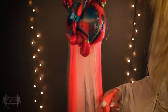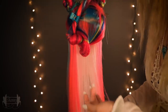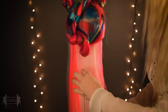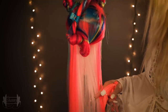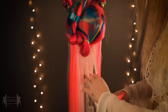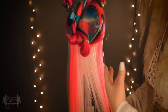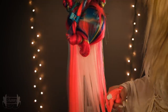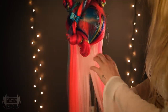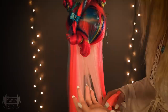Now, one thing I will say, if you have very curly hair, you might want to cut your hair with the curls in and not straight, because if you straighten your hair and you always wear it curly, it might look a little different. So you'd want to cut it in whichever way you style your hair.